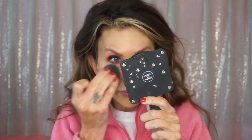Spread it out, and then I make sure that I hit every spot in between the spots where I hit the spots to make sure that it's seamless. And then I get a magnifying mirror to make sure I got everything.